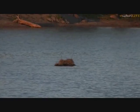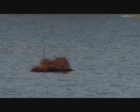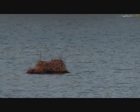The jacana is sitting on that little section there, and maybe that's why it's nesting there, because it's so isolated. It's going to be very difficult for things like monitor lizards to head into that area and hunt them and to go after the eggs or anything like that. So it's the perfect place to sit and to take it easy.